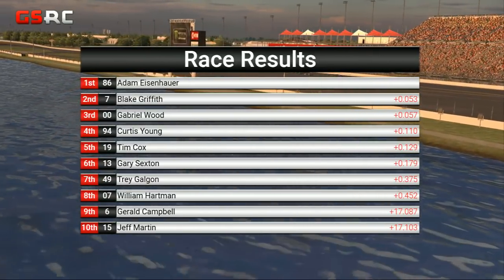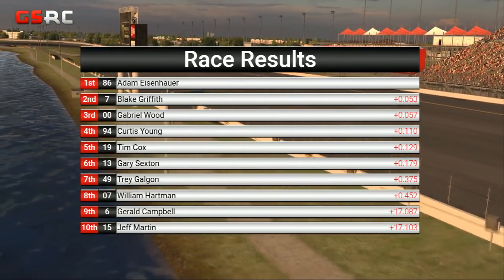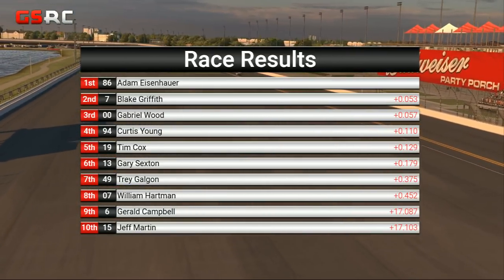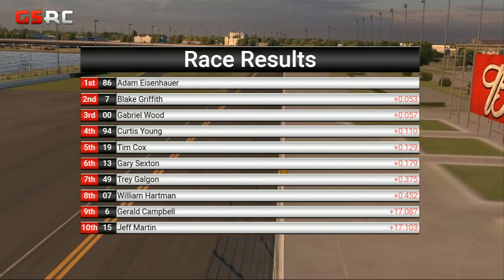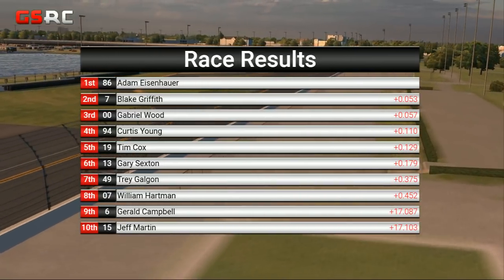Adam Eisenhower comes home 0.05 of a second ahead of Blake Griffith. Gabriel Wood in the double zero comes home in third. Curtis Young and Tim Cox round out the top five. Gary Sexton, Trey Galgan, William Hartman, Gerard Campbell, and Jeff Martin finish up your top 10.